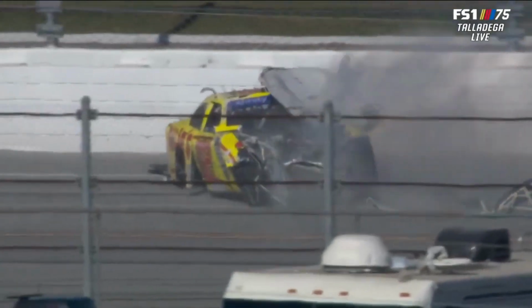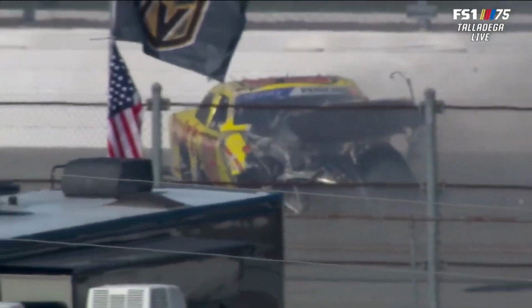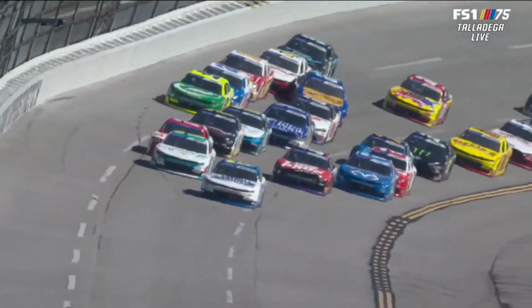It's 6-7 times I think I saw that car go around. Yeah, some big hits within the rolls, right? The revolutions at that speed usually isn't bad. It's the impacts when you come down back onto the racetrack. Those are the ones that hurt.